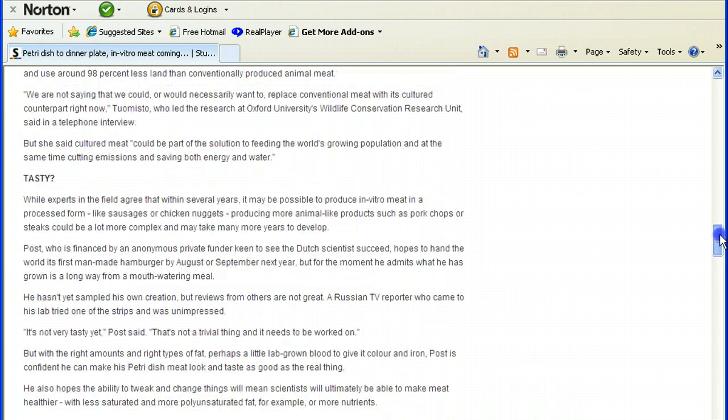Interesting. He said the cultured meat could be part of the solution to feeding the world's growing population, and at the same time cutting emissions and saving both energy and water. While the experts in the field agree that within several years it may be possible to produce in vitro meat in a processed form.